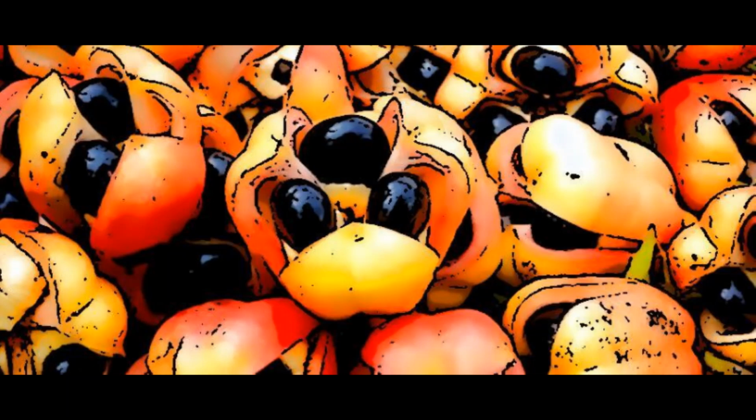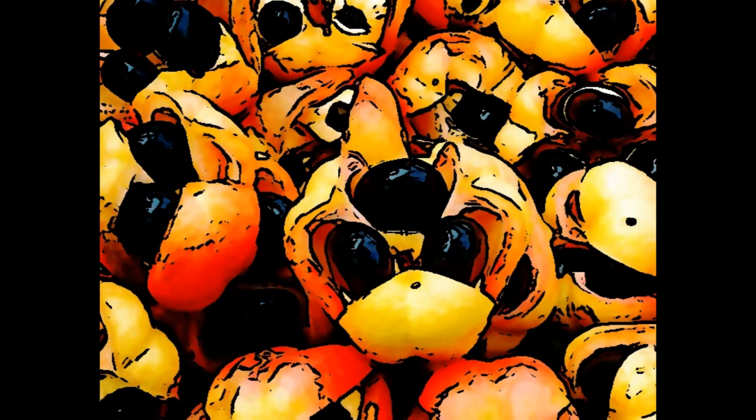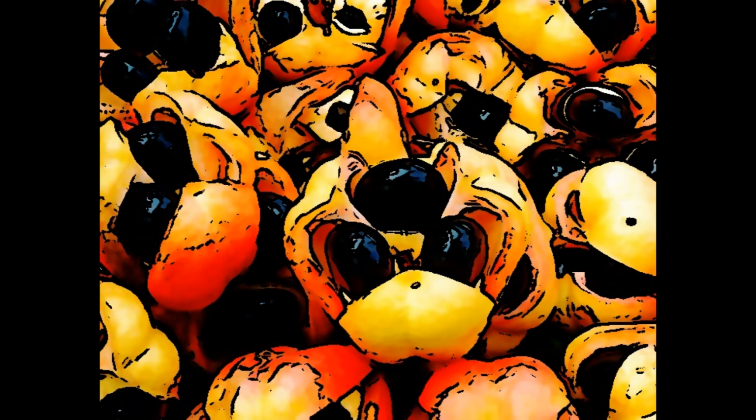The ackee tree grows up to 15.24 meters, 50 feet, under favorable conditions. It bears large red and yellow fruit 7.5 to 10 centimeters, 3 to 4 in long. When ripe, these fruits burst into sections, revealing shiny black round seeds on top of a yellow aril which is partially edible.